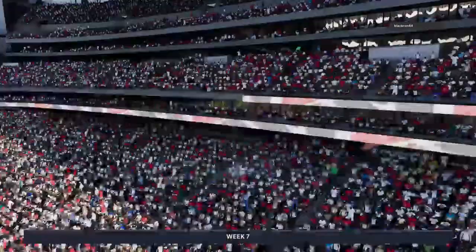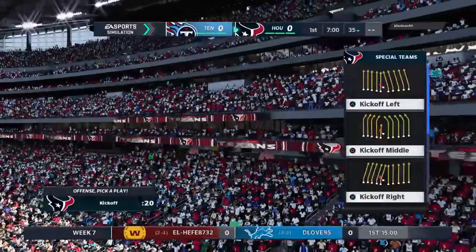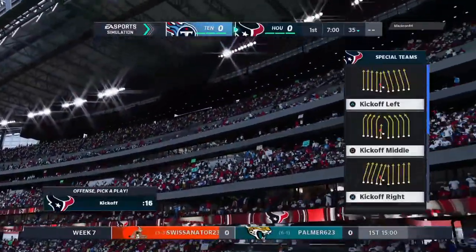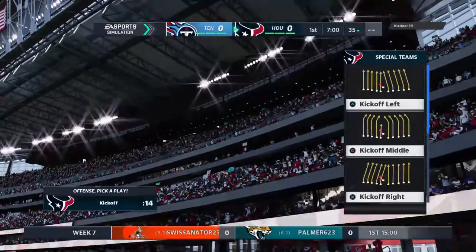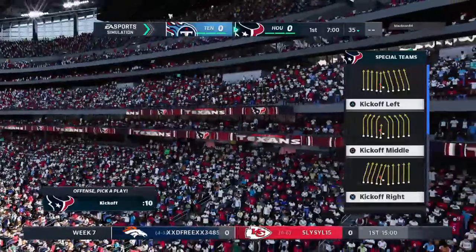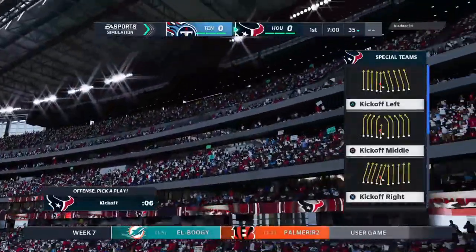Football from NRG Stadium in Houston. Nothing like the fanfare of introductions to an NFL game, and that was in evidence a moment ago. Fireworks, pyrotechnics, you name it. This crowd is ready as their guys get set to match up between the Tennessee Titans and the Houston Texans.